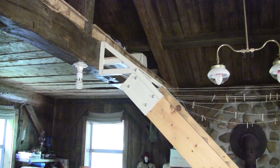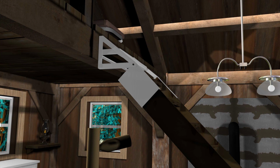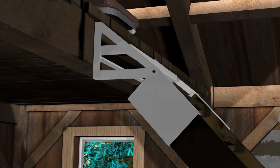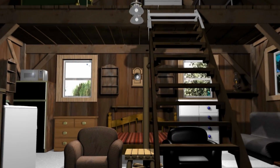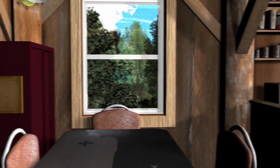At my home, I welded and designed this hinge. To avoid surprises, I drew it with a 3D program. I had to draw the cottage also to see how the stairs would look. I took the opportunity to make a 3D animation.